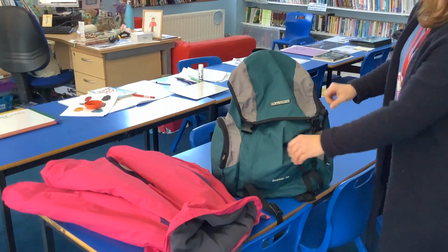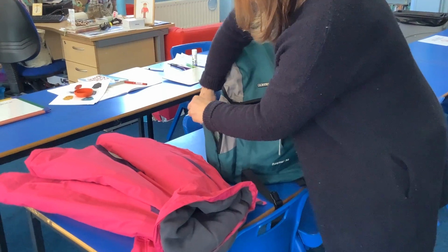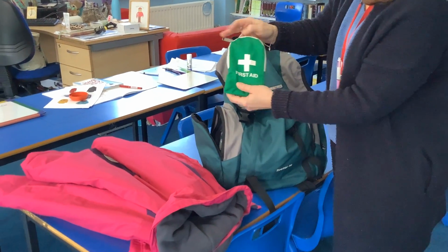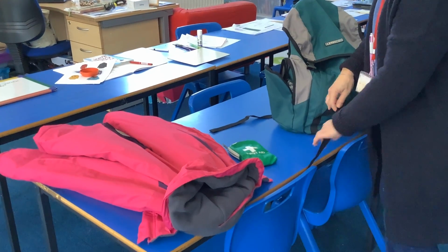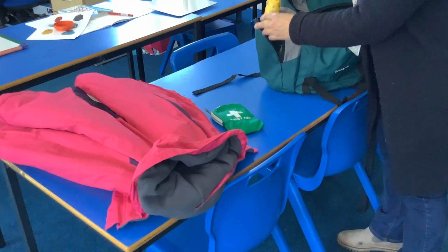So, in your side compartments, I wonder what Mrs. Stubbs has got in her side compartments. Let's have a look. Things that are easy access that you need to be able to get out very quickly. Oh, first aid kit. So if you've got some sort of emergency, some sort of injury, plasters, as we said, are one of the most important things, because when you're walking, you get your shoes rubbing and you need a plaster straight away for your blister.